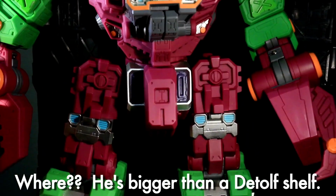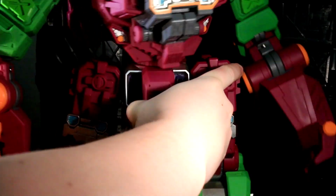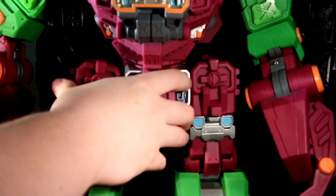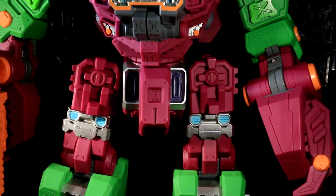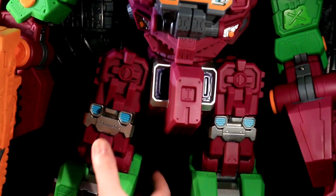As for his hips, let's talk about his waist for a second. It's a big, simple swivel joint. Again, smooth and tight. You have to wrestle with it a bit at first, and once you warm it up a bit, it actually starts running even smoother. Heat can be an element here because of a thing we're going to talk about very soon.